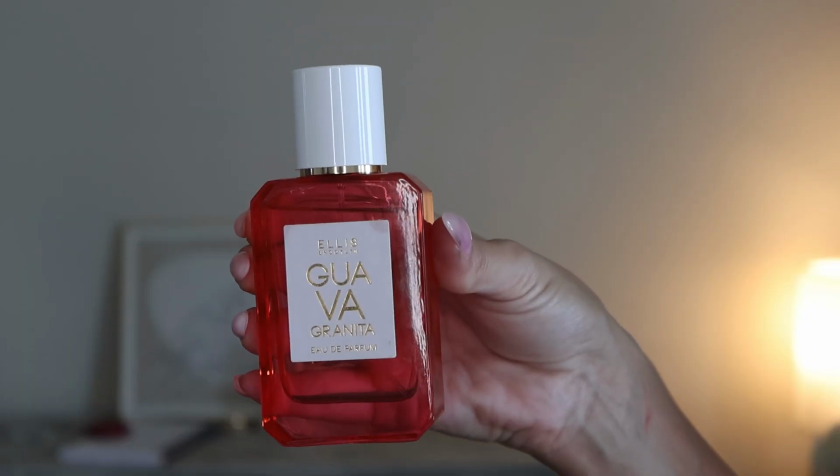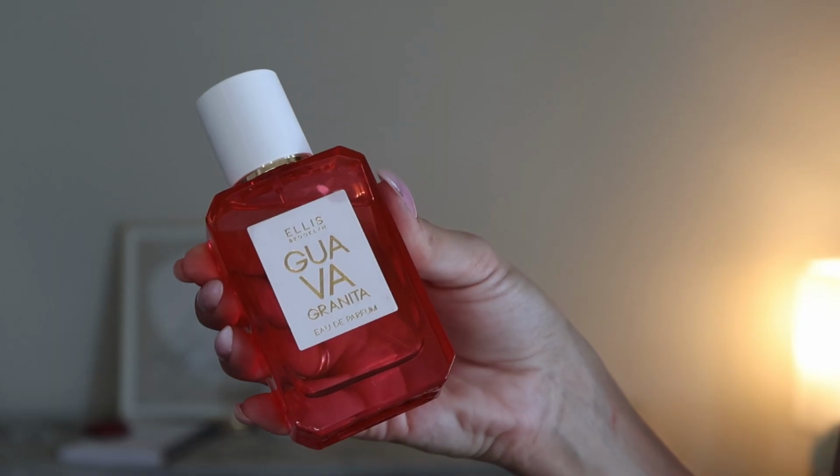Okay, yeah, fruity, here we go. But next up, sticking with the fruit theme, I have from Ellis Brooklyn, and this is their Guava Granita. Somehow I got put on Ellis Brooklyn's PR list. I don't really know how that happened, but once again, I saw this and I was like, I don't know if this is one that I would necessarily buy myself, because I see guava and I'm like, I'm just not like that fruity type of girl.